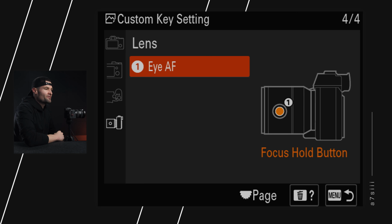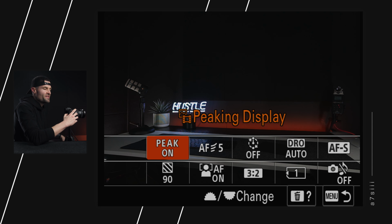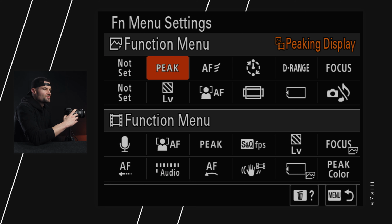All right, function menu settings. Now, the nice thing here is that you can see the video down below versus the photo up top, and you can make them completely separate. Similar to my custom buttons, if I don't have a purpose to set something, I'll just set it as not set to reduce confusion. And what that looks like, this is my actual live function menu. On the left, you see those blank spaces. It's because they're not set. All right, continuing through here. So besides those being not set, here's the other things that I change.